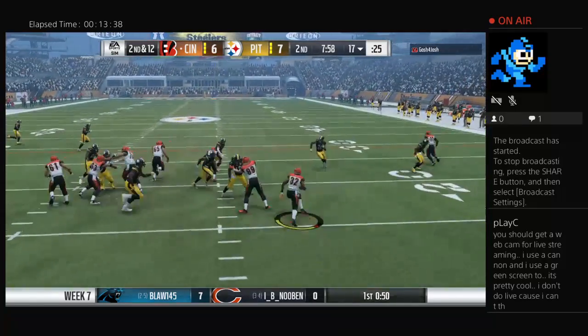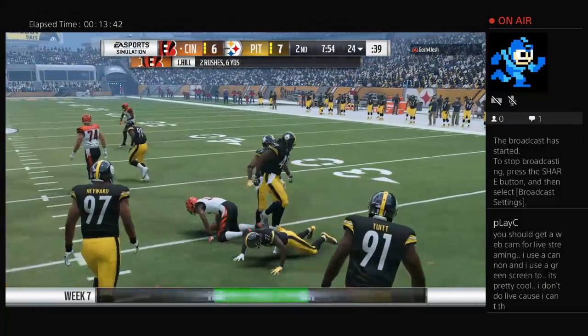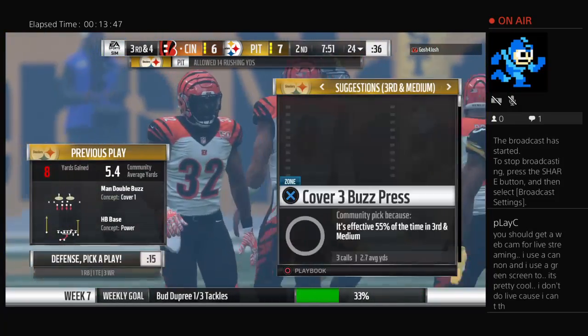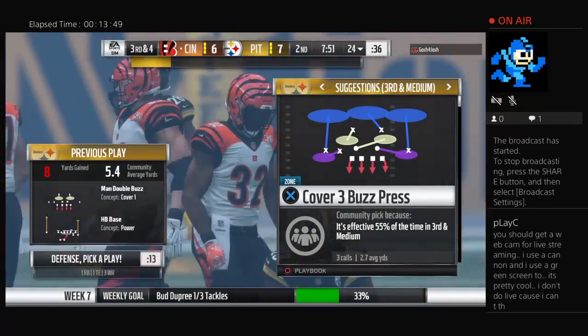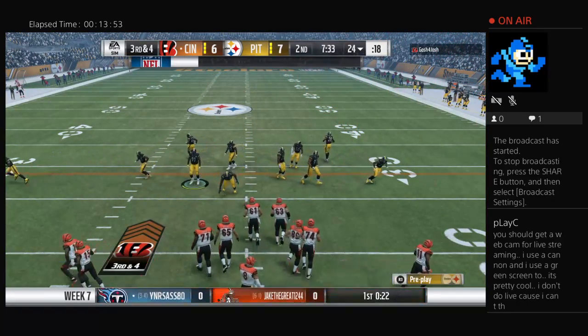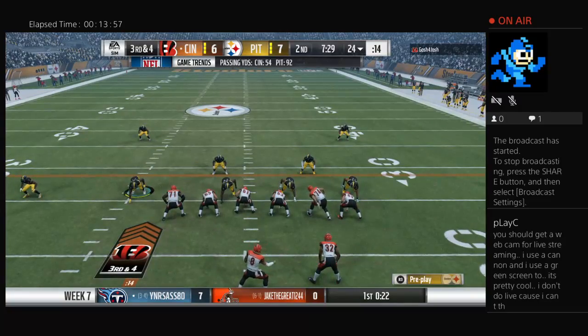They run it again with Hill. Brings it up just shy of the 25. Showed some of that quickness there on the move. That's what they needed. It's an 8-yard gain, and now 3rd and 4 suddenly doesn't look so bad. Now the Bengals on 3rd down. Just 1 for 3 thus far. This is 3rd and 4.